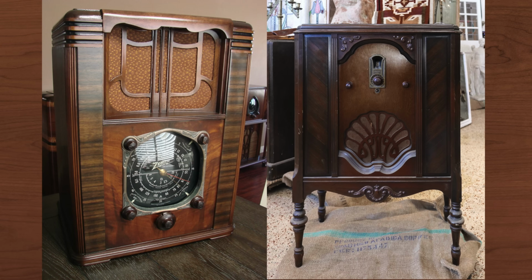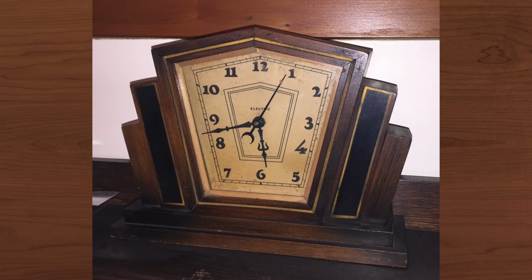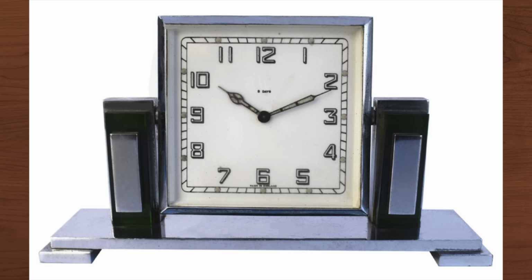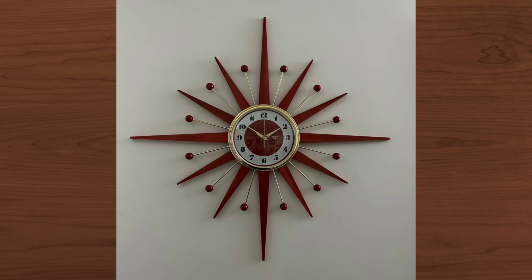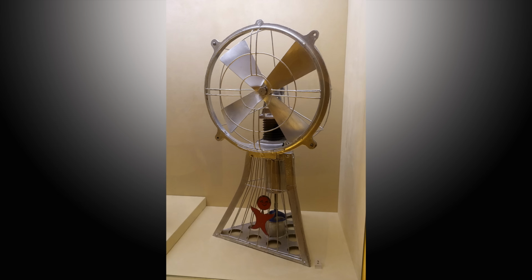But it wasn't just kitchen items that got this treatment. Beauty was woven into just about everything. Radios and clocks were functional, sure, but some from like the Art Deco or mid-century eras were also designed with those iconic geometric shapes and sleek lines and intricate swirls that really made them stand out. Or fans. I mean, these are incredibly useful items that did not need to be beautiful, but they were.